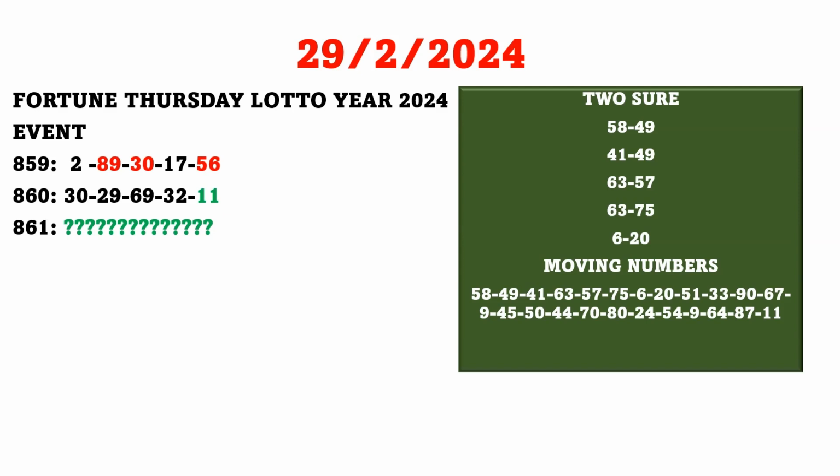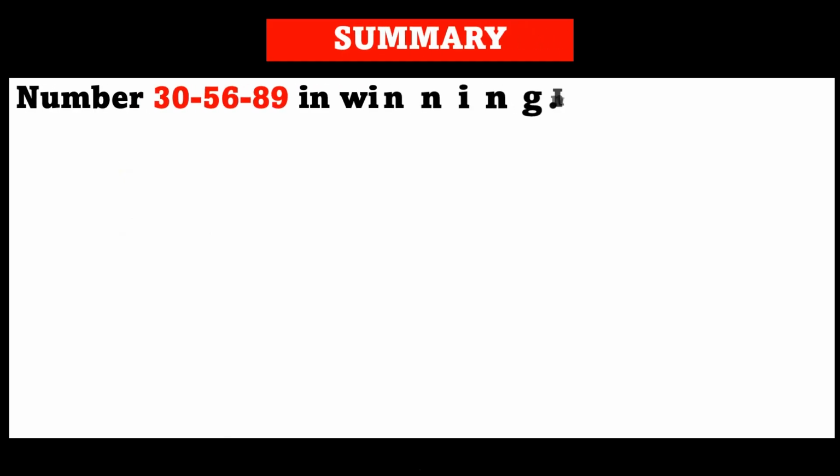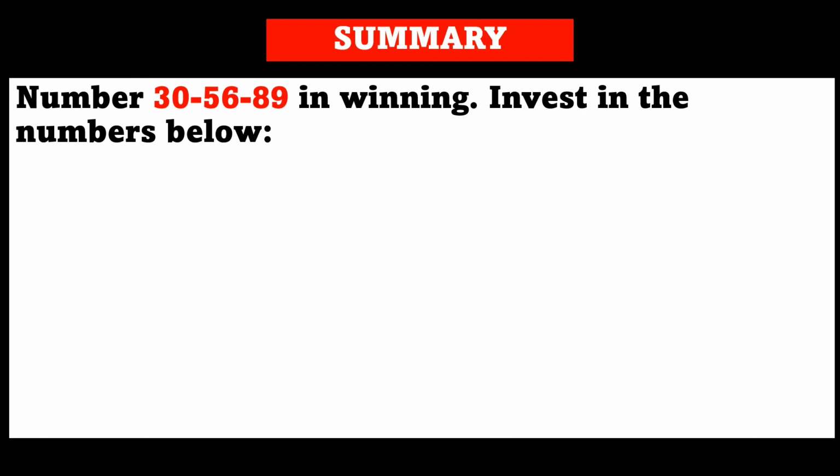All right, so on the 29th of February, the year 2024, continuation, we are expecting that the system will continuously drop numbers from the moving numbers and the two direct that I said. Once it has started dropping one of the numbers, which is 11 among the moving numbers, it implies that definitely the system is going to continue to drop numbers from this moving number. So never lose, keep using it to make a lot of money. Alright, so in summary, the numbers 30, 56, 89 in winning, invest in the numbers below.